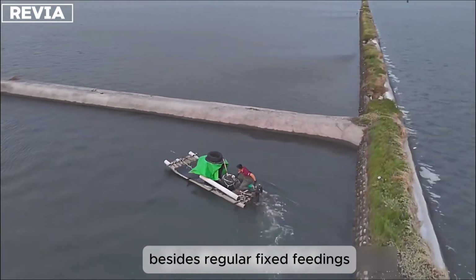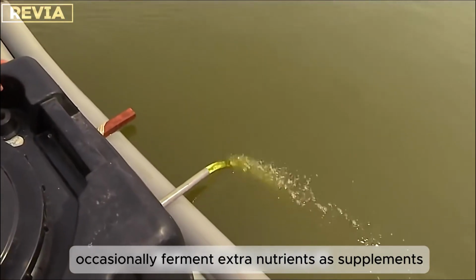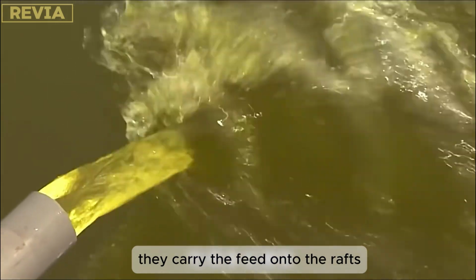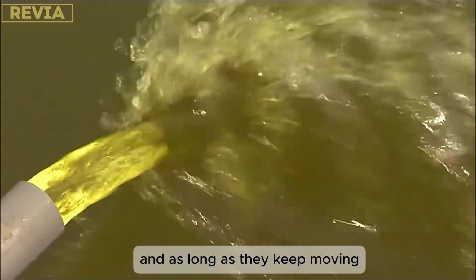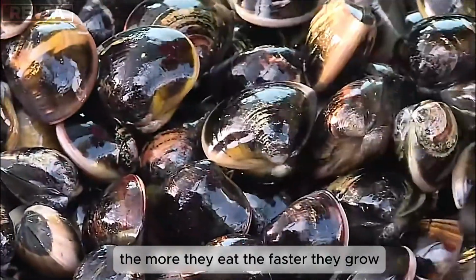Besides regular fixed feedings, workers occasionally ferment extra nutrients as supplements. They carry the feed onto the rafts, and as long as they keep moving, they can evenly distribute food to the razor clams. The more they eat, the faster they grow.